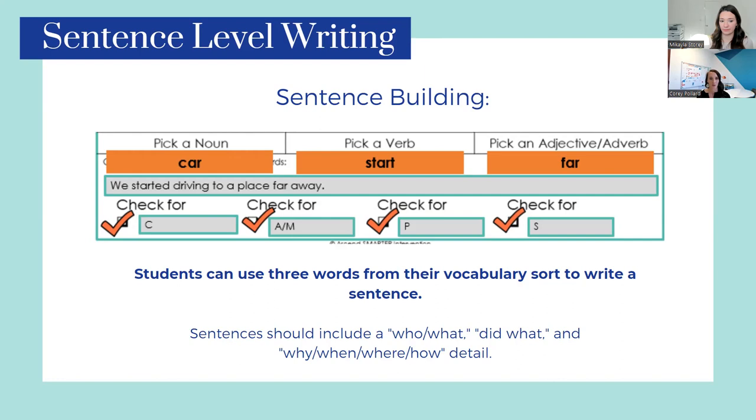This is super helpful because one, we can see what are their ideas and what are their thoughts, but also there's some executive functioning here because they forgot to use the word car. They were probably thinking we started driving a car to a place far away, but that's a great opportunity to build in some of that executive functioning while also giving them the opportunity to structure their sentence in that, you know, who or what, did what, when, where, why, or how.